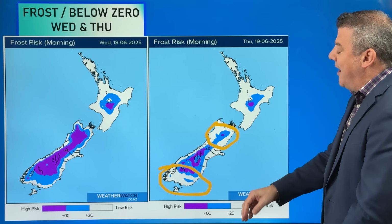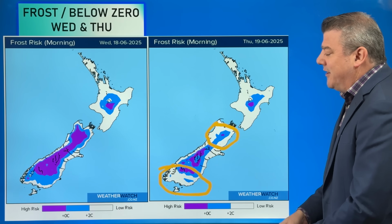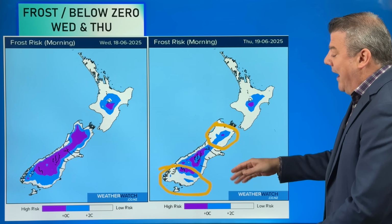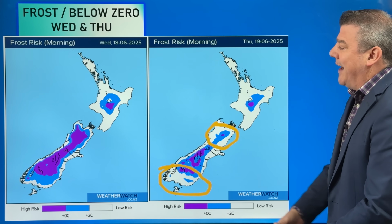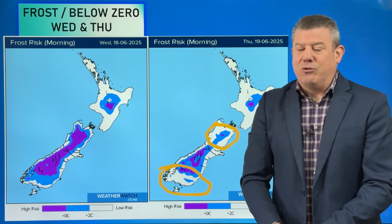So you're going to notice a bit of a westerly flow coming through. That just starts to gradually lift the temperatures up. Still frosty inland and could be still frosty here and there, even outside of the risk zone. And the North Island doesn't really change from both days. It's mostly around Central Plateau, maybe some parts of South Waikato.